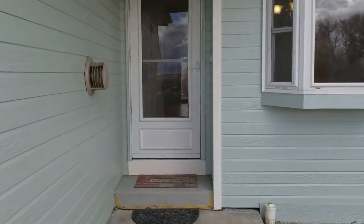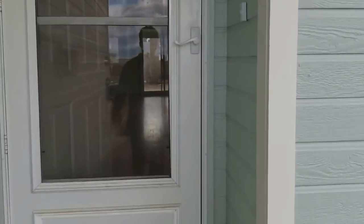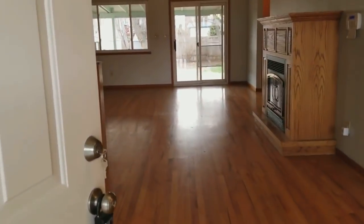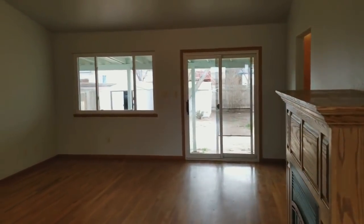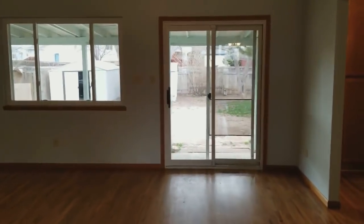All right, I am back checking up on this house. We had it listed for $274,900. Went under contract, and it actually is probably going to fall right back out of contract again.